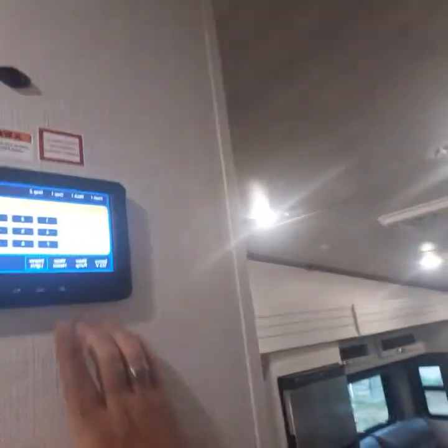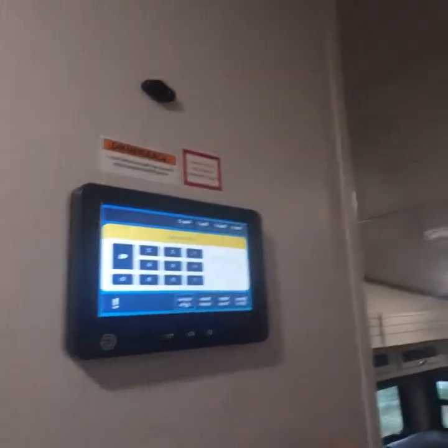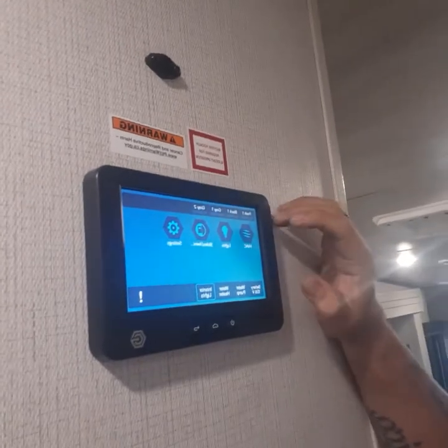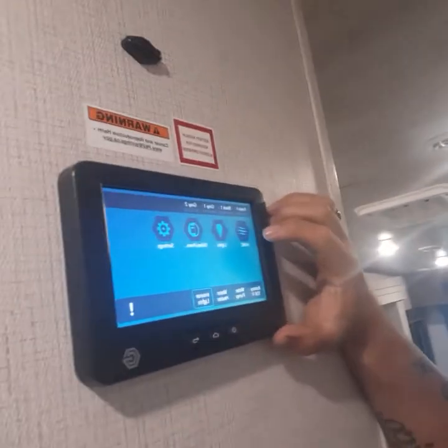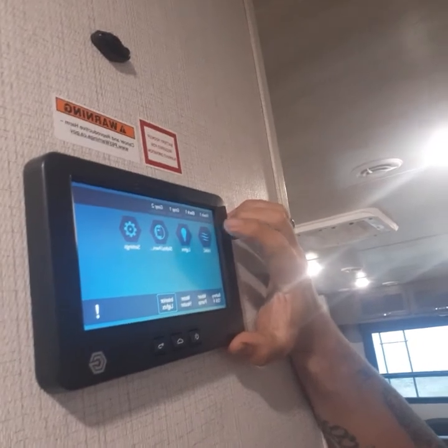And what happens is, this is the In-Command center right here, and let me just type in the pin, this controls everything. Lights, awnings, HVAC, all your settings, water heater, water pump, you name it, it's controlled by this, right? Which is a little bit scary for somebody as old as I am.